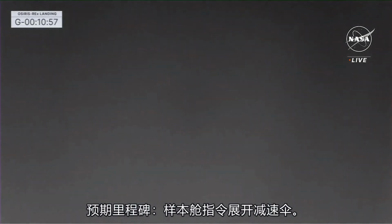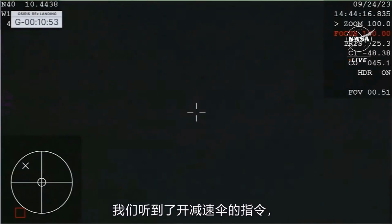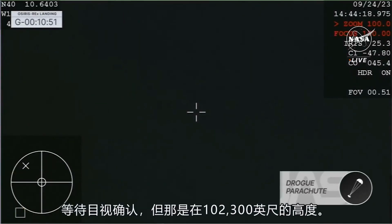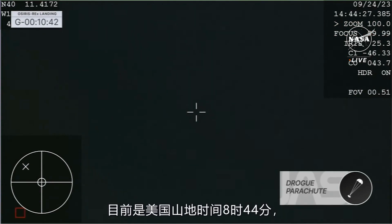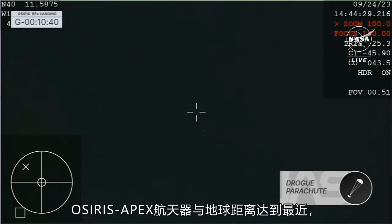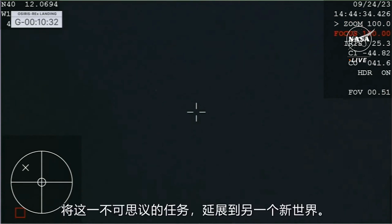Expected EDL milestone. SRC commands drogue parachute deploy. So we heard that command to deploy the drogue parachute. Waiting to see that visual confirmation, but that is at 102,300 feet. And a side note, at this time, 8:44 a.m. Mountain Time, the OSIRIS-APEX spacecraft is at its closest approach to Earth. That will be on to its extended mission, visiting the asteroid Apophis in the year 2029, continuing this incredible mission at another world.